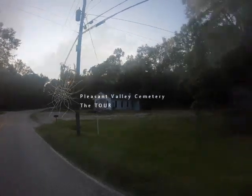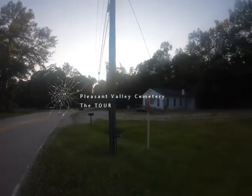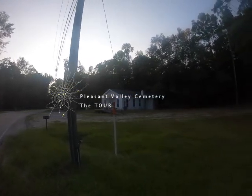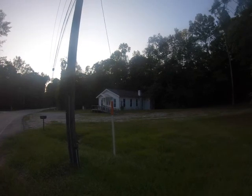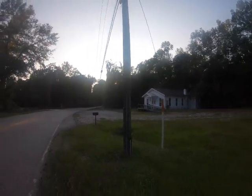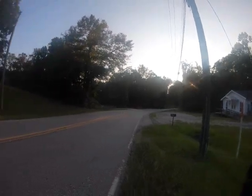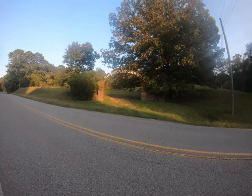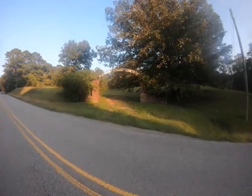I believe I'm in Chelsea. Right over here is a little white old church. It's not run down. They may still be using it, even though I don't see, well, there may be a sign there. But what I'm doing here, along with a crew of us, is the Pleasant Valley Cemetery.